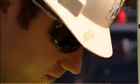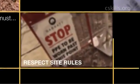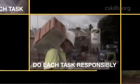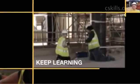So, to recap, you must respect site rules, safely prepare each task, do each task responsibly, know when to stop. And keep learning.